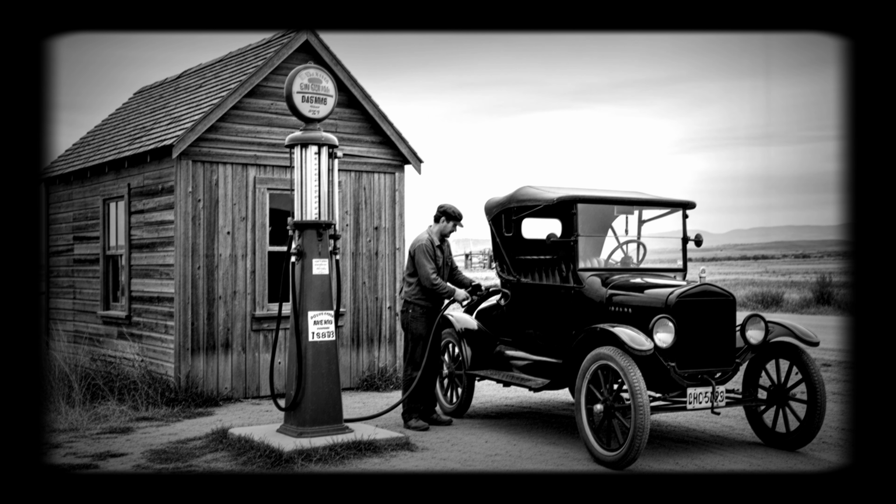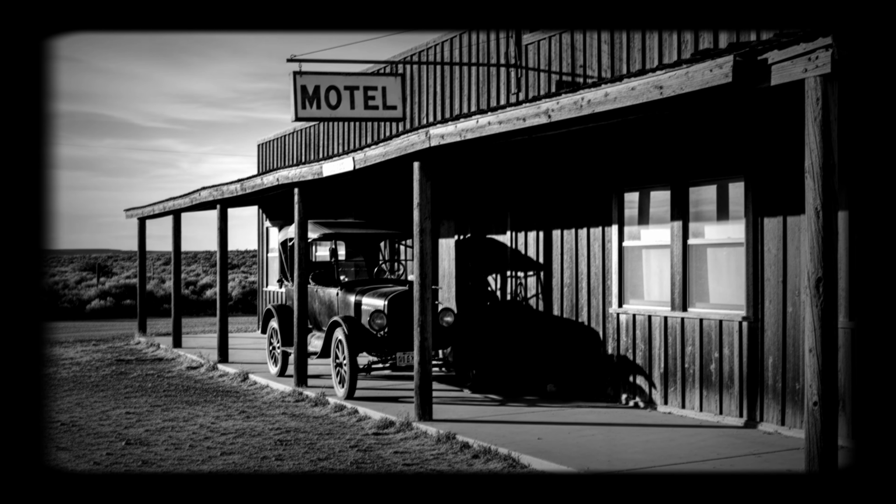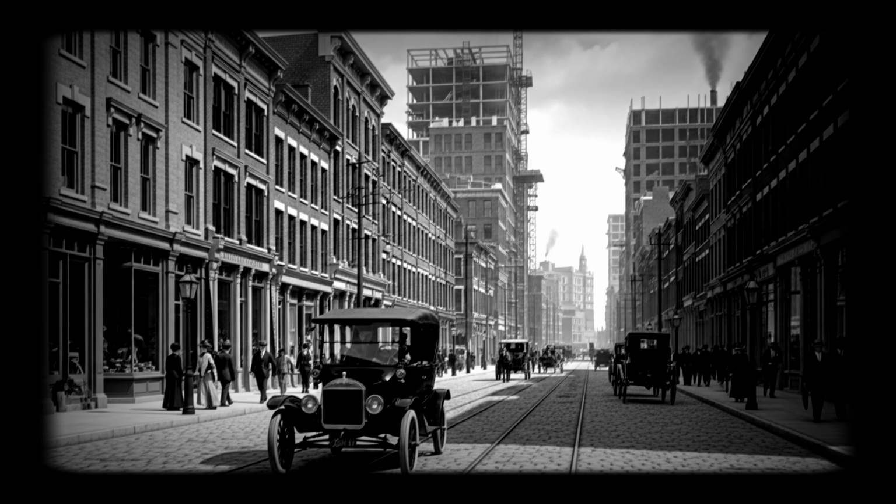By the time production ended in 1927, over 15 million had been sold worldwide, a record that would stand for nearly half a century. But the Model T did more than sell in large numbers. It changed how society functioned.